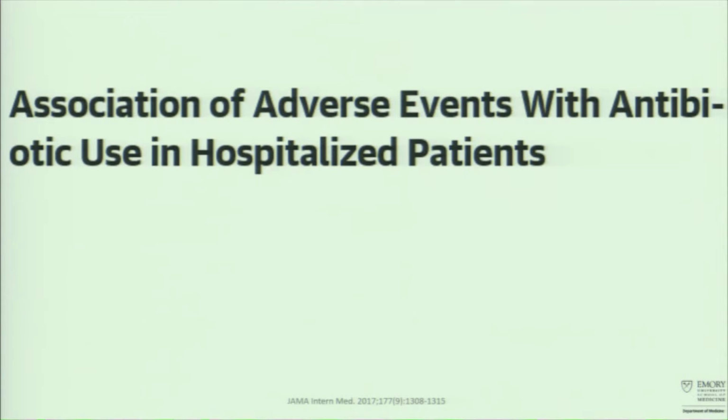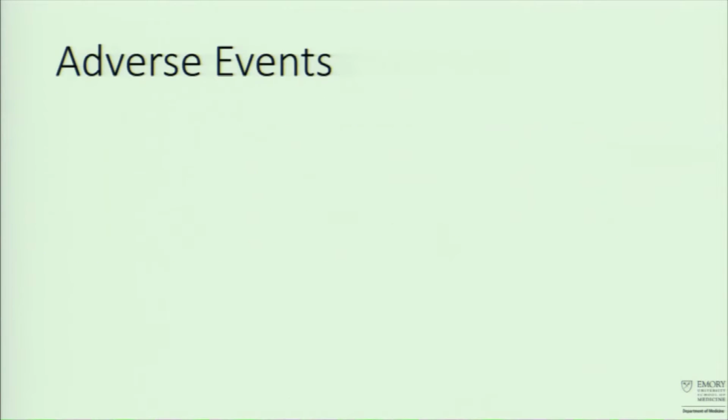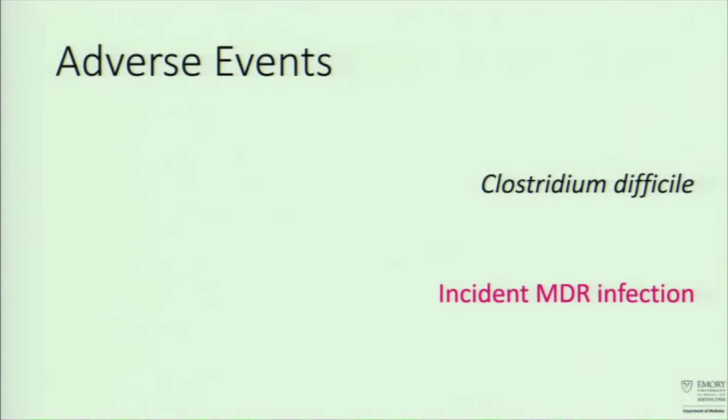And when we prescribe antibiotics, we have to think about, what is this doing to our patients? This was published in JAMA in 2017, looking at the association of adverse events with antibiotics in hospitalized patients. Their question was, what is the likelihood of developing an antibiotic-associated adverse drug event in a patient who's receiving antibiotics? Before we get to that answer, let's talk about some of the adverse events. I think most people, when we think about receiving antibiotics, remember that we're worried about C. diff or new multi-drug resistant antibiotics. Those are the two answers that the vast majority of people give.